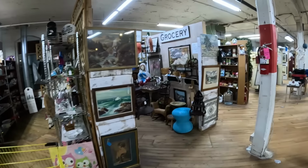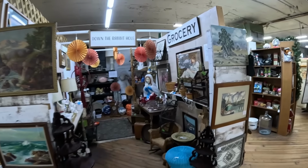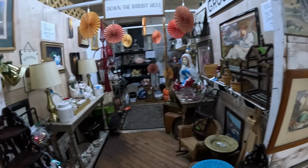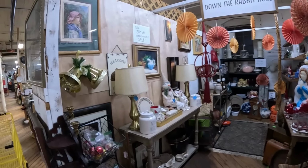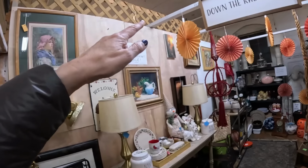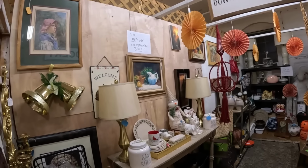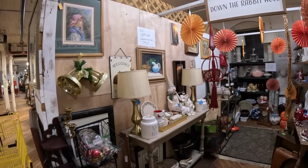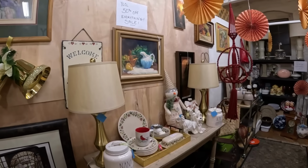All right, to end this part of the video, here is my booth down the rabbit hole. It is doing really well. I'm really happy with it. I just try to come here and straighten it up and bring a few more things. You can see where things sell. And I do bring new inventory, but lately with this 50% off sale, it's going really well. I'm still making great profit and things are selling, and I'm just replenishing as quick as I can.